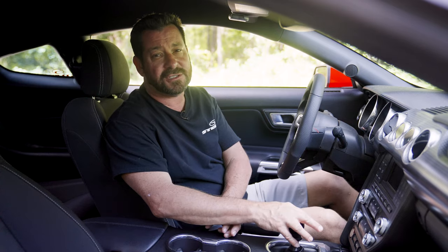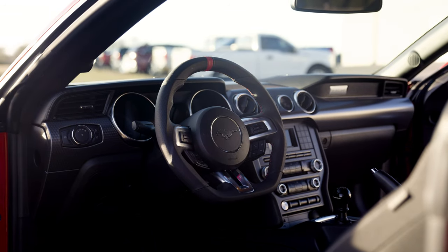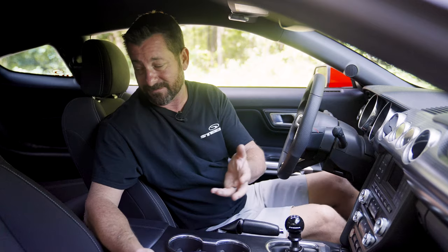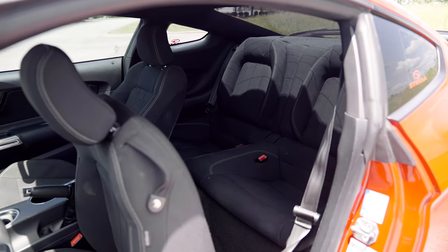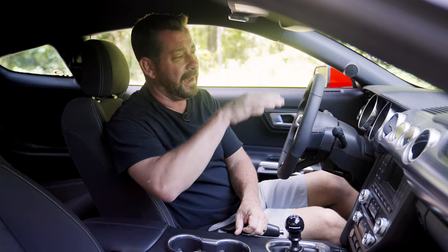Now in the interior, it's really quite simple. Steeda Race Triax shifter, heel toe pedal kit, and a comfortable steering wheel so you feel inspired out on the track. But stock seats, it still even has the stock rear seats in it. No roll cage, no nothing. All the good stuff is happening underneath the car and under that hood.